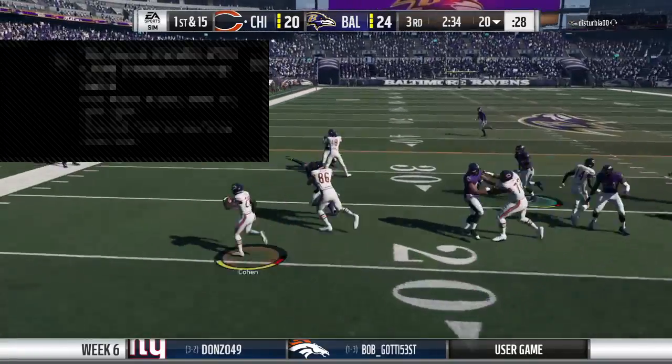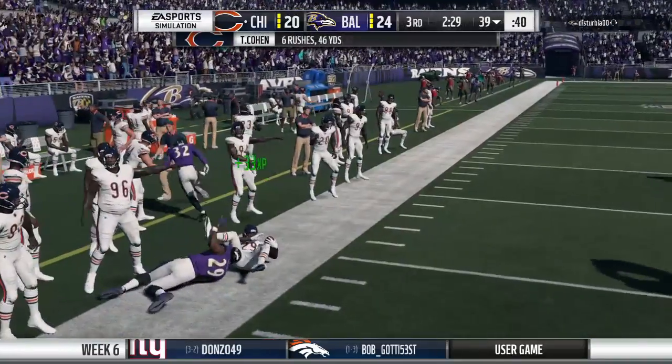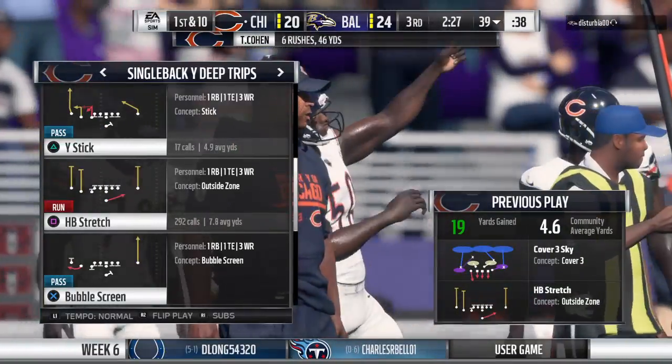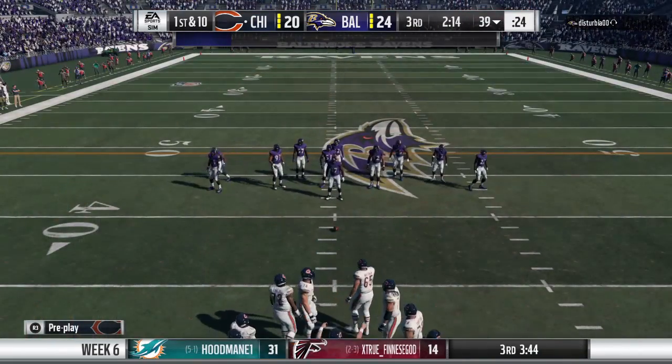Now Cohen. They find some open field here. And he gets this one just shy of the 40 to mark him down at the 39. That's good for 19 and a first down.